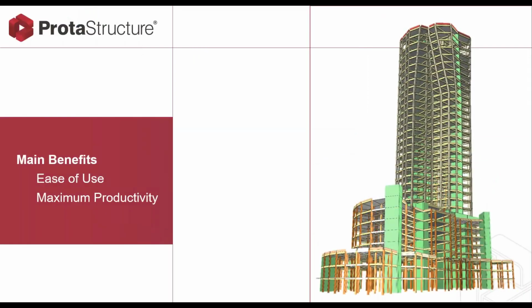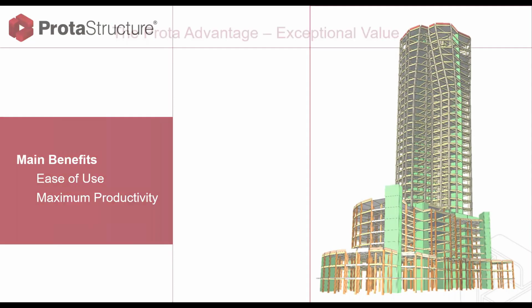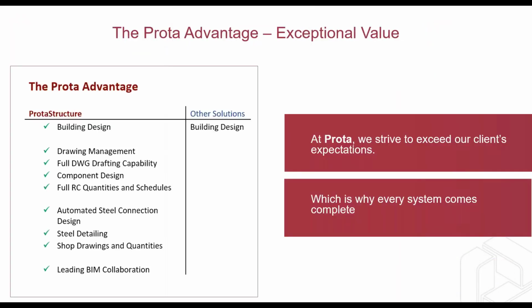So in a nutshell, the main core competencies of Prota Structure are ease of use, fast modeling, and maximum productivity. What's our biggest advantage? As Prota, our biggest advantage compared to other solutions on the market is that we offer a comprehensive solution for our clients.